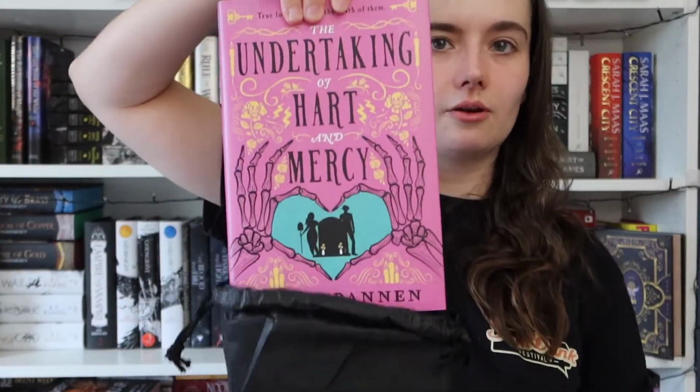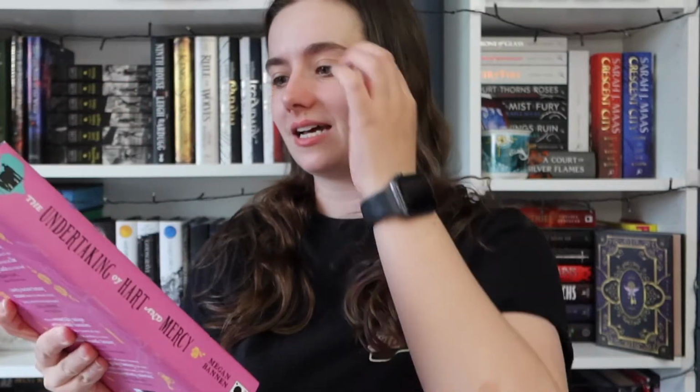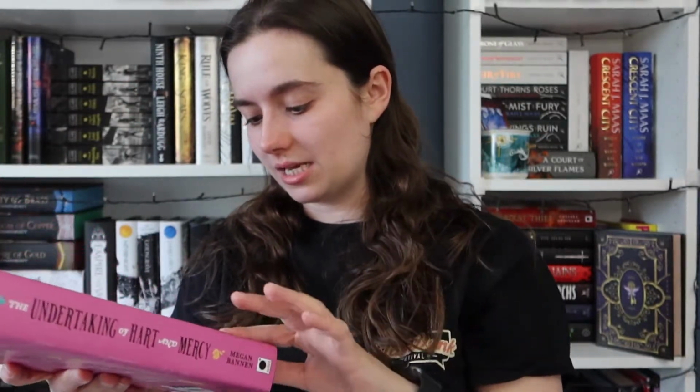I'm getting 2 editions of Babel, and I've also pre-ordered an edition. So once again, it's just a lot of editions. Oh, I know what this is. I've just caught a glimpse of the title. I've seen this around, but I know of it, but I don't know it, if that makes sense. The colourway makes sense now. So this is The Undertaking of Heart and Mercy by Megan Bannon.